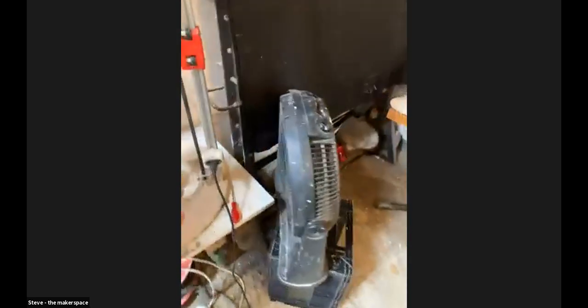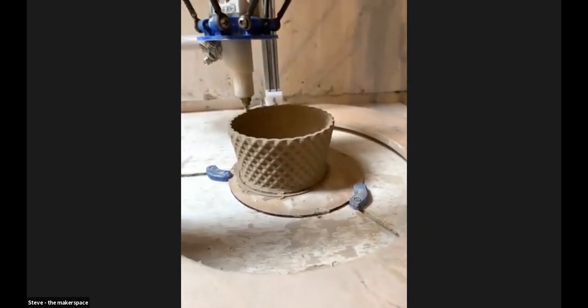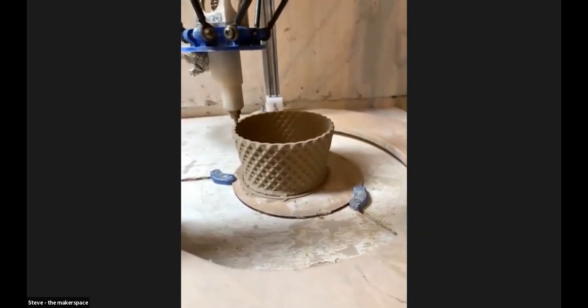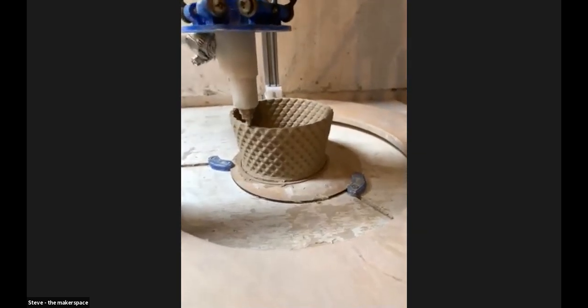I mean, it's obviously possible, and it makes sense, but the reality of it is the speed. Here you can see we've got a fan blowing air to help a little bit with dehydration. But this clay is really quite soft, and at the speed it's going, I don't know if that dehydration will happen quickly enough to actually make a difference.